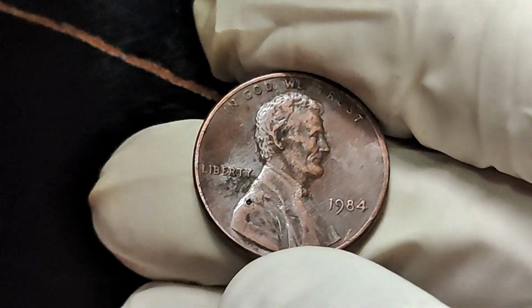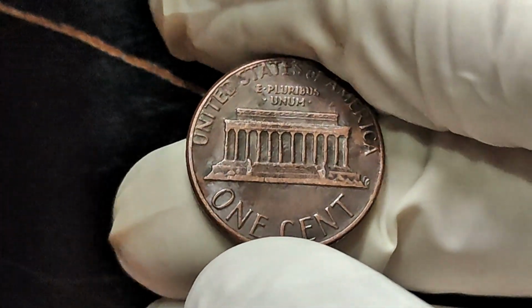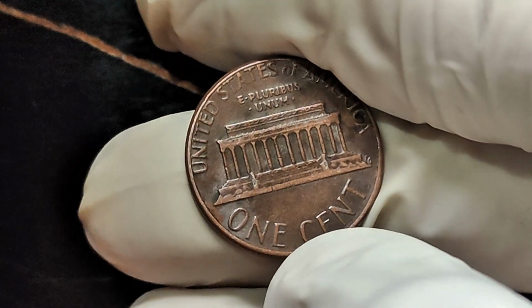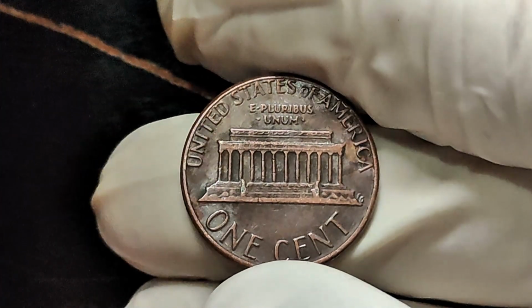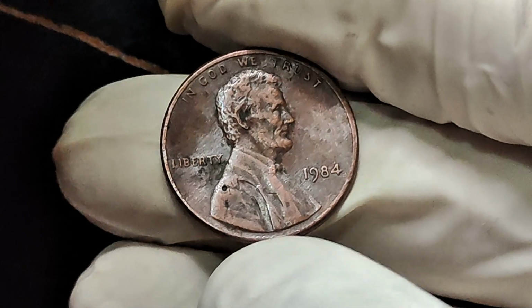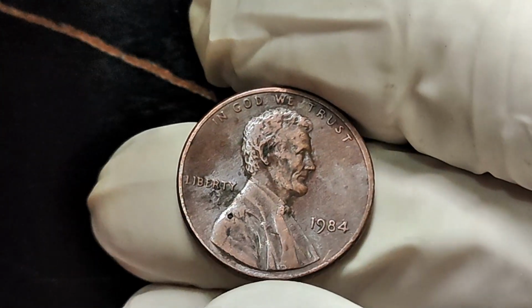Before we wrap up, let's address the elephant in the room. What happens if you don't check your pennies? Let me paint a picture. Someone out there right now is sitting on a couch, unaware that their coin jar contains a $1.7 million penny. Don't let that be you. The opportunity is here, but it won't wait forever.